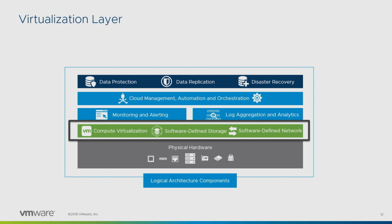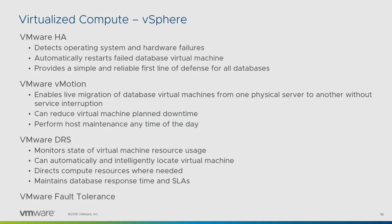So we're going to start with the infrastructure layer, the virtualized infrastructure layer. Who here has not used one of these things on the screen or is not familiar with it?